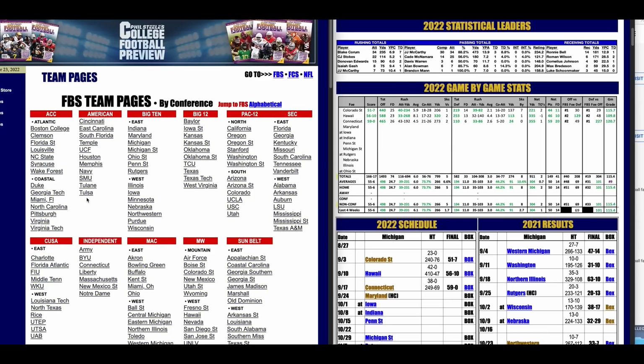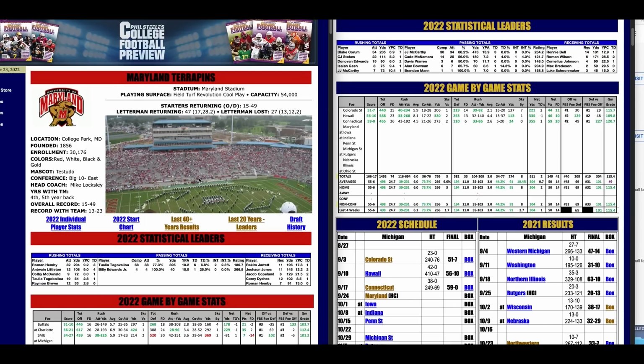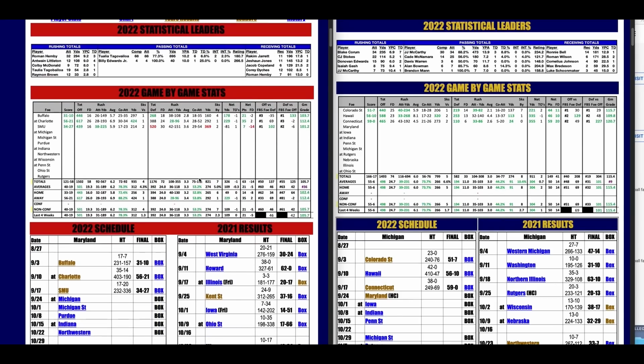Let's go back to the team pages. Let's go find Maryland here. They're in the Big Ten, naturally. Put them on the left and add it all up. I like Michigan minus 17 over Maryland. It's your number 4 play this week. We just locked in 4. Let's go ahead and get to 5.